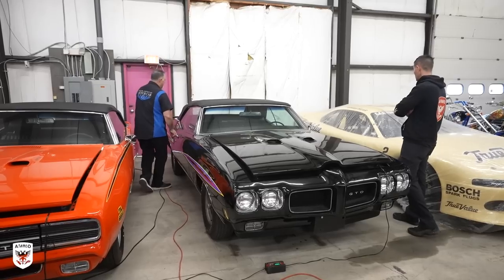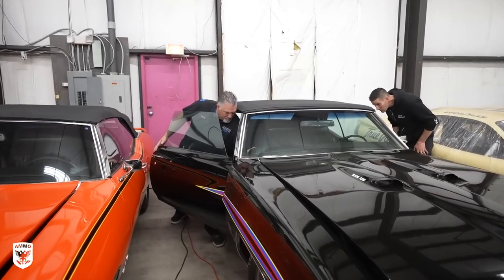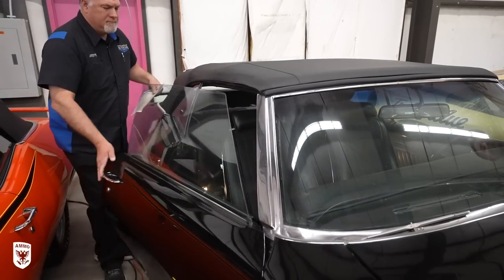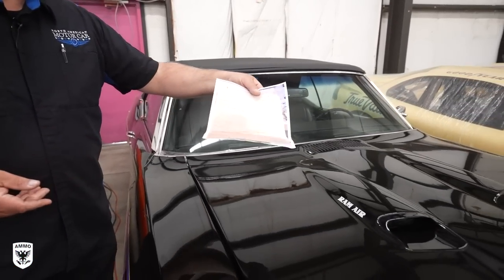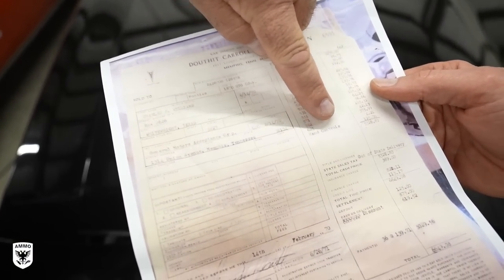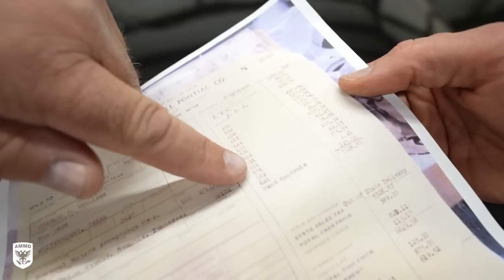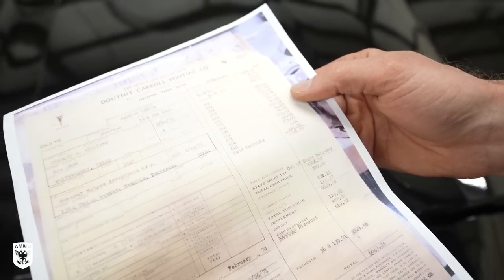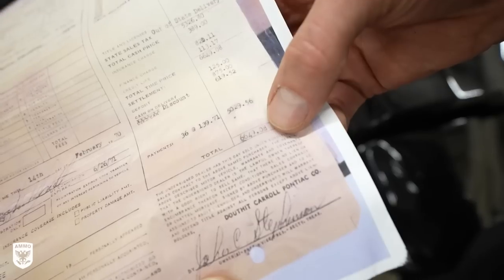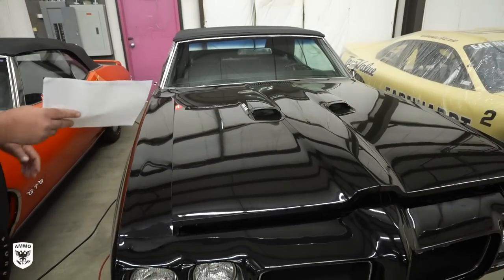But that's a great story. Really, really neat stuff. Here, let me show you this. So this is just a copy of the original dealer invoice for this car. Now if you look right here, they put hand controls in at a cost of $125. Oh my gosh. But you'll see there's 13 different options in this car. So very rare. And look how much the car cost back in the day, $6,600. Wow. So one of one. Amazing. That's an awesome story.